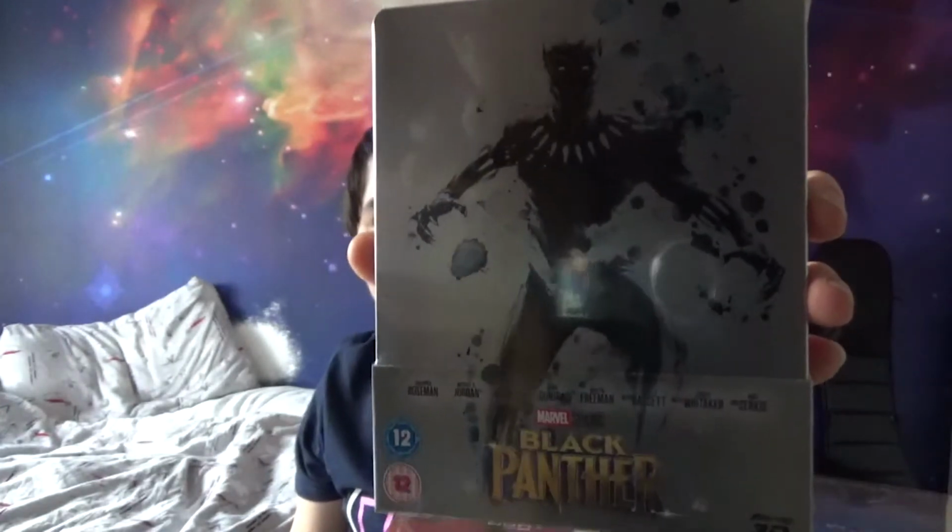And last one in this pile is Black Panther, R.I.P. Chadwick Boseman. This is a very nice looking Steelbook, great movie as well. If you haven't seen Black Panther, highly recommend it. So that's the first two shelves. I'm going to put these back and get the next two shelves out.